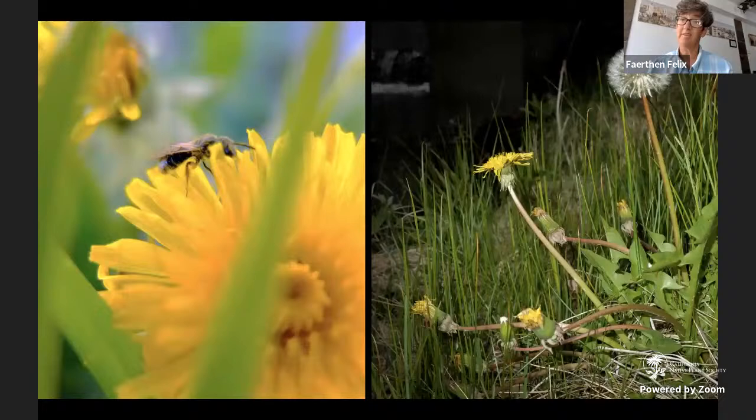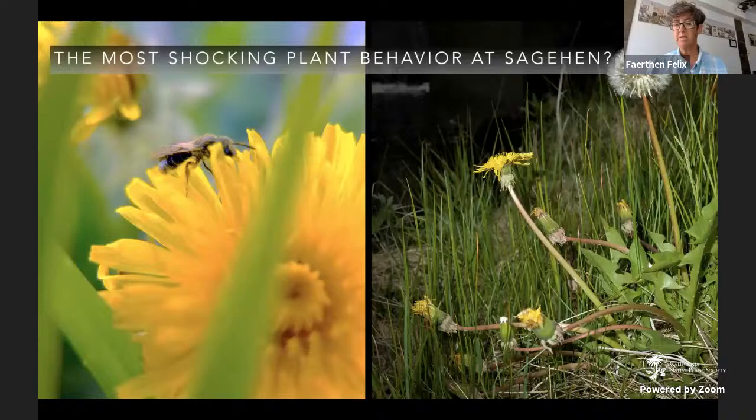And this is probably the most shocking plant behavior at Sagehen, in my opinion. You may disagree. So dandelions are really the most familiar plant that there is, if you really want to get down to it, I think. And yet we really don't pay as close attention as we should.